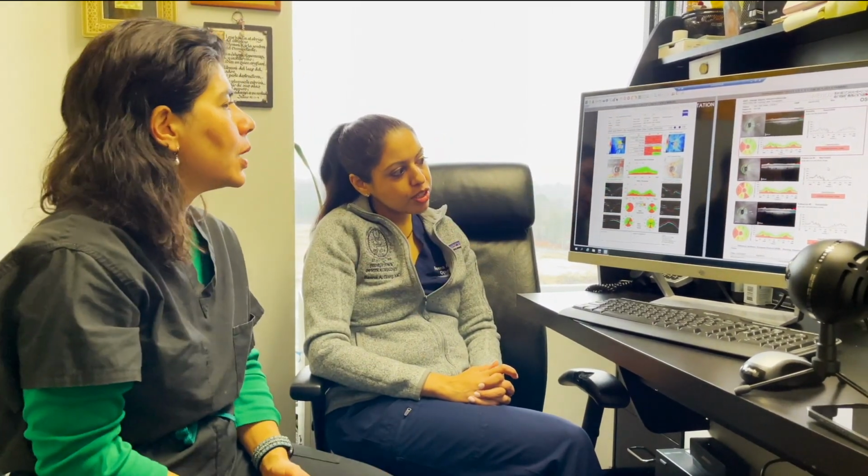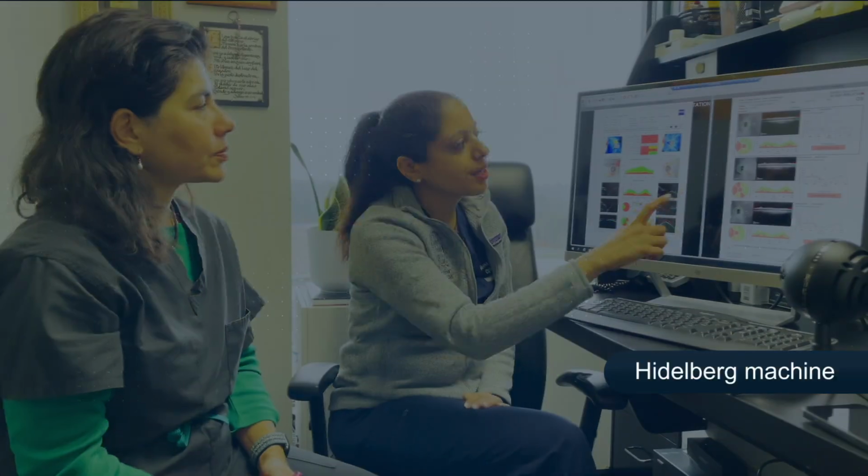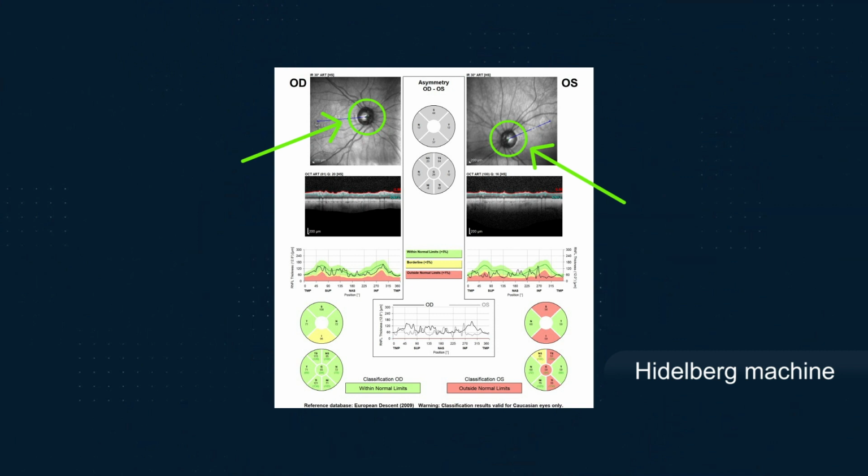So if you could go through, how would you tell that's a good quality image? Absolutely. So the first thing you want to see is you want to make sure that this green circle is actually centered around the nerve. The green circle is actually where the machine is doing its measurements of the different layers of the nerve.